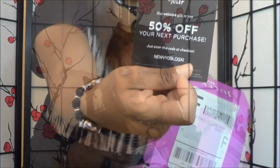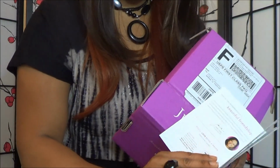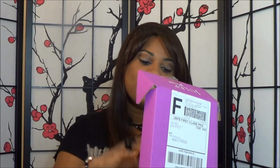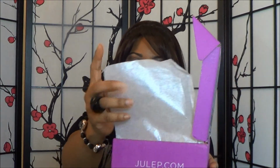I received some little cards with a 50% off your next purchase, welcome, and this one's a lamp off. And then this is just a little welcome guide booklet, and there is some little paper here.